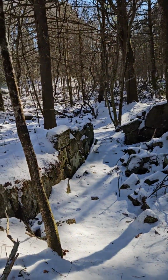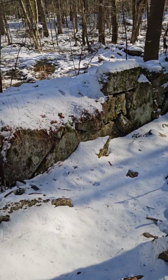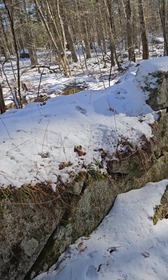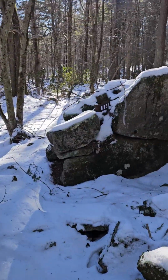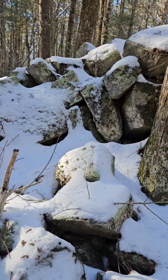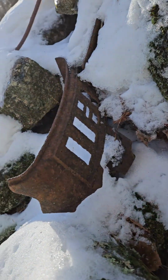Here, you see this wall? This is probably an old foundation. That's awesome. Got some old metal here too. It's probably the old chimney. Oh, that's cool.